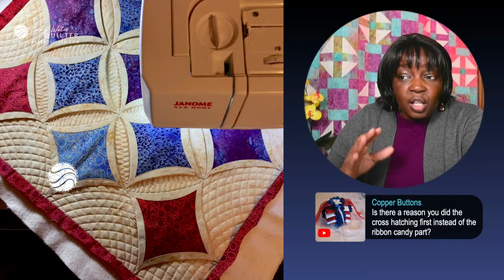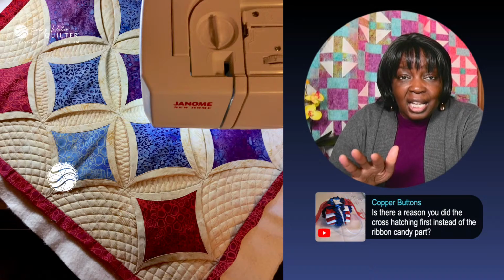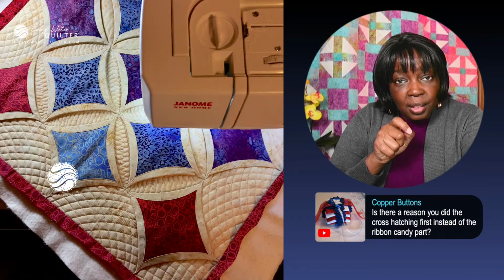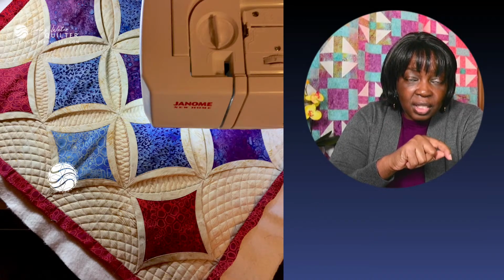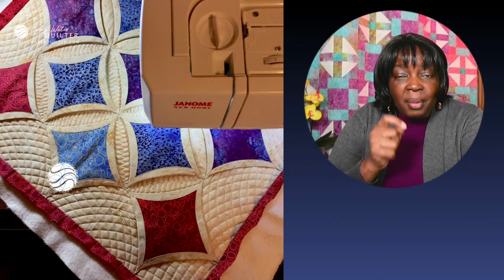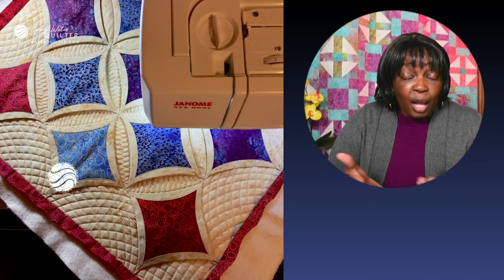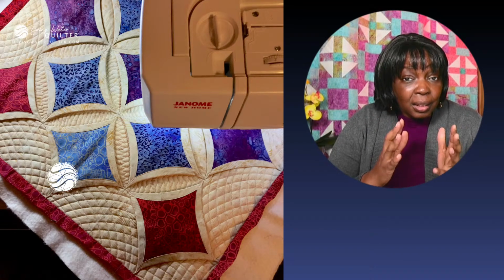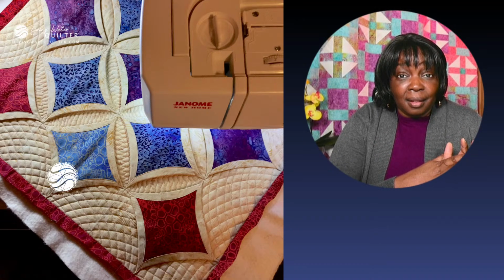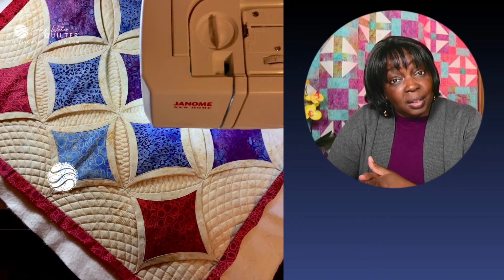There was no reason I could have done the other one first. Because it was already stabilized, I had already stitched in each of those wedges around the cathedral windows. I could have done the crosshatch first, or I could have done the stitching inside. The benefit of stabilizing a quilt beforehand, sometimes we don't know exactly how we're going to quilt it. We have a general idea, but the parts that we do know, we can quilt that, and then maybe by the end of finishing that step, we can quilt the next part.